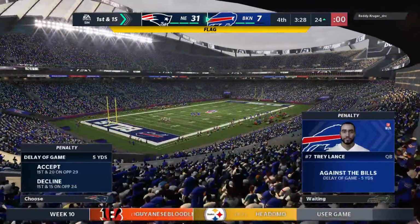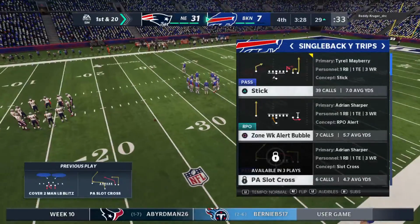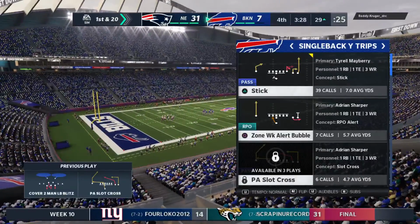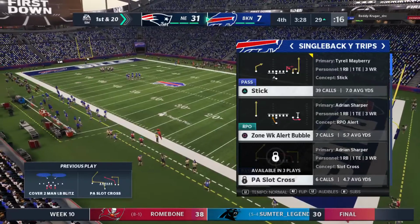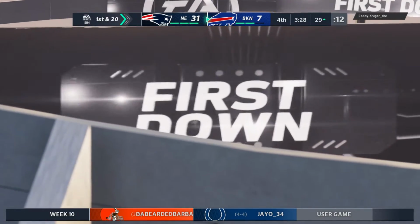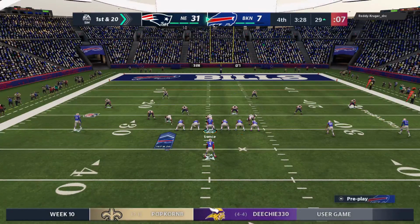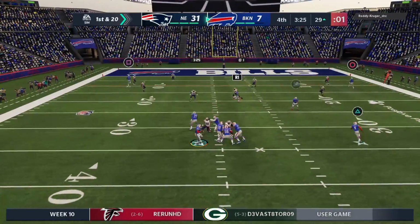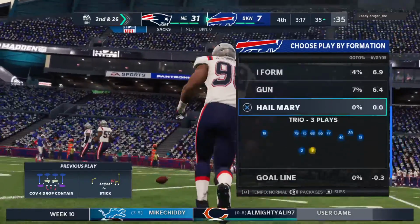And that'll be accepted, of course, and that moves them back 5. Successive penalties have them looking now at a 1st and 20. They'll stick with the passing game as he looks to throw. And he's going to be taken down back around the 35-yard line. It's Jeffrey Simmons that time who got in to record the sack.